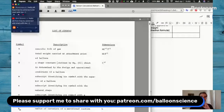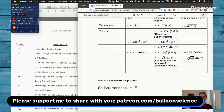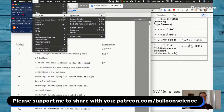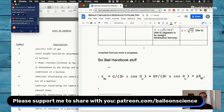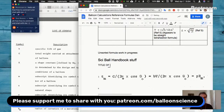As we putter along in our formula, we get to reference what we're trying to accomplish here. We're going to paste the image, and so I don't forget later, I'm going to copy the paper by reference, and I'm going to insert a footnote right here. Keep your documentation tidy. Okay, so what is the title of the formula? Well, we'll come back to that.